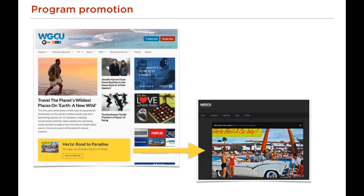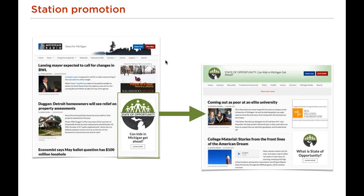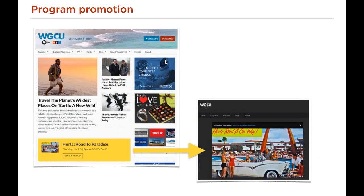WGCU has this Hertz Road to Paradise. This is promoting a show, a program that drives to a different site altogether. And you can see also the placement here, obviously, it has flexibility. One is on the kind of a sidebar, and one is in the main content area.